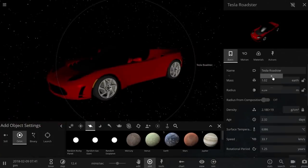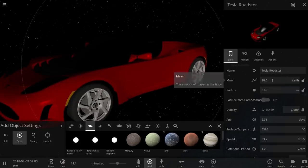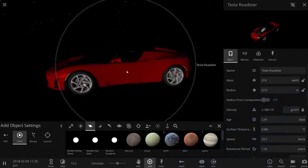Now I'm going to start increasing my mass again. And we're going to give it, let's just say 10 masses of Earth. Okay, well, maybe a little bit more. Let's actually make it very, very similar to Jupiter in mass. And at this point, its radius is about 27 meters.